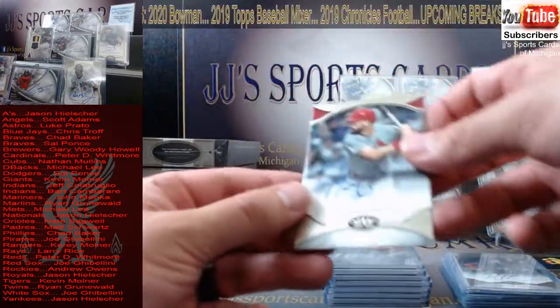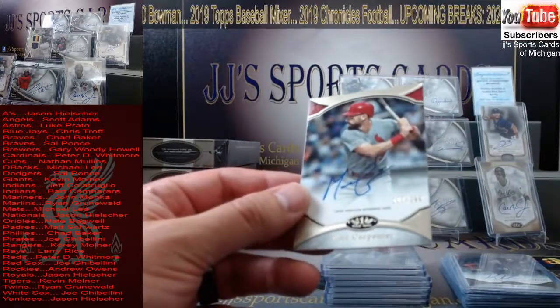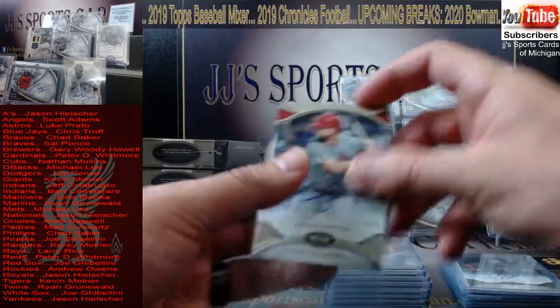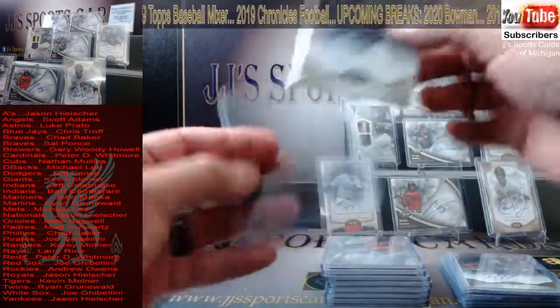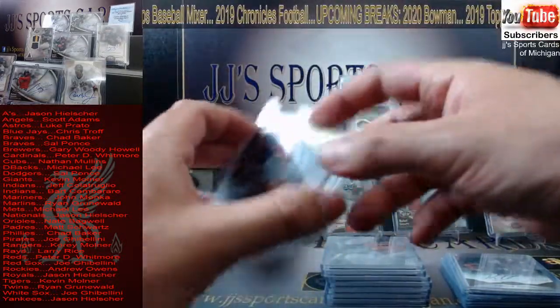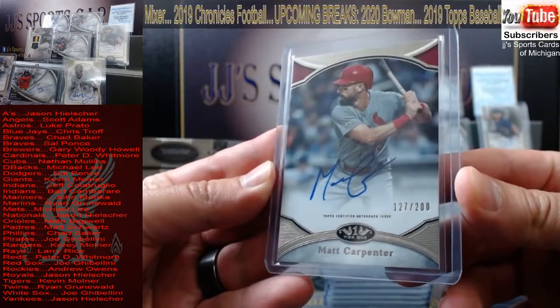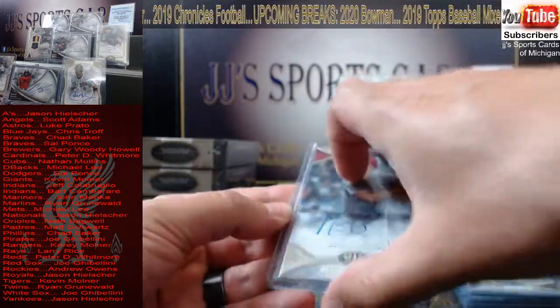And going back to the Redbirds, Matt Carpenter out of 200. Peter, first break with JJ's, and we got two hits coming to you. Matt Carpenter out of 200. Congratulations, sir.